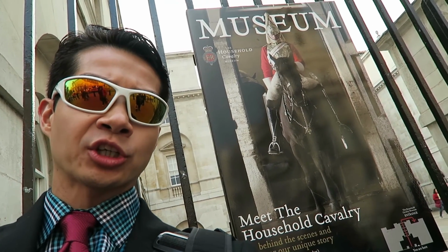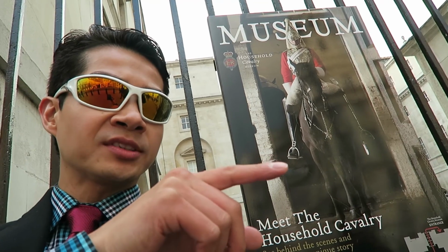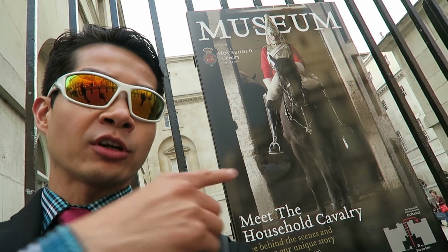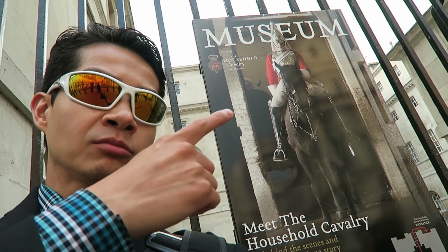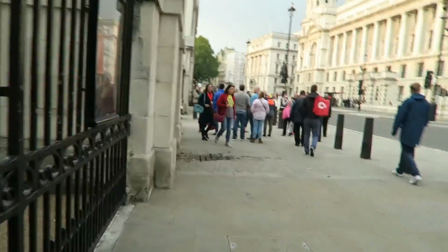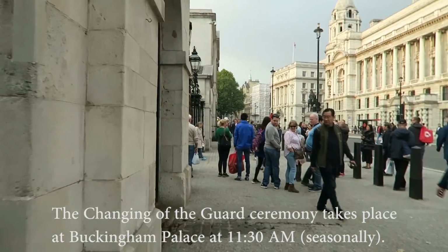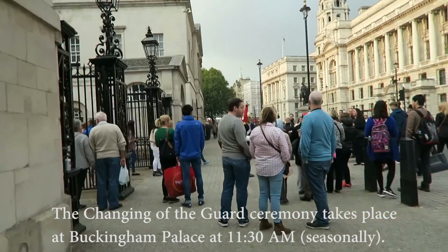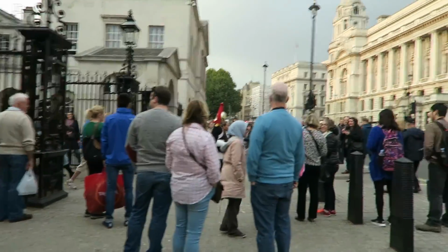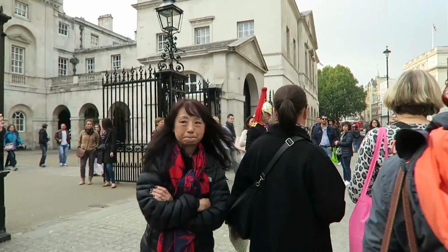Well, if you missed the changing of the guards at that specific time of the day, you can see these guys in the poster here in their full cavalry regalia, just posing right over here, just posing for photographs. Oh, you know what? I think there's the guy right now. He's not on horseback as they usually are, but yeah, he's just standing there without a horse.